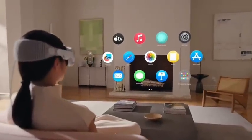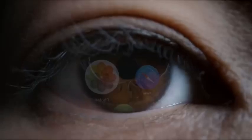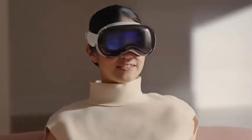2. Powerful M2 and R1 chips. Apple has equipped this headset with two separate chips, the M2 chip for main processing and the R1 chip for real-time sensor and camera data processing. This ensures a seamless and lag-free experience.